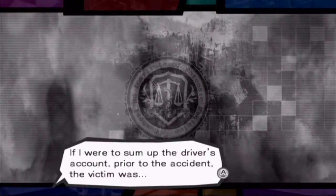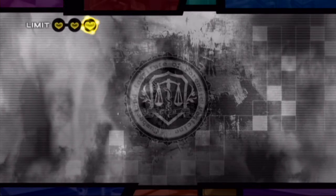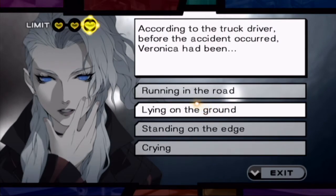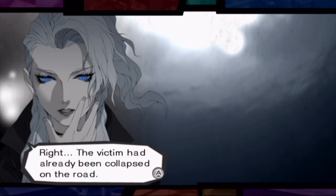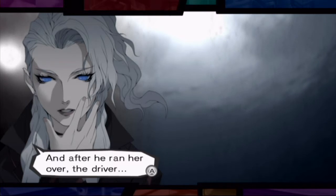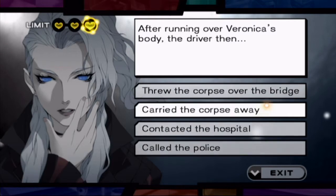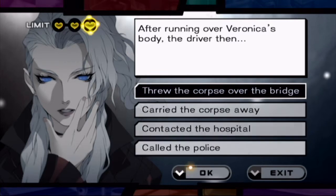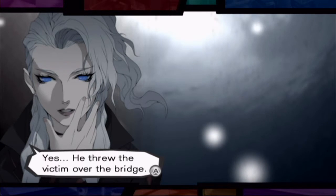If I were to sum up the driver's account prior to the accident, the victim was lying on the road, yeah. Right. The victim had already collapsed on the road. And after he ran her over, the driver chucked her off the bridge. Yeah, he didn't contact the police. Yes. He threw the victim over the bridge.